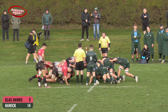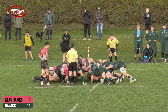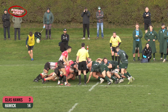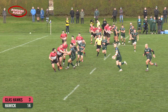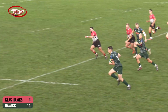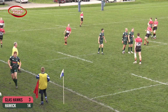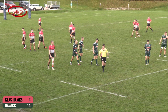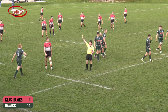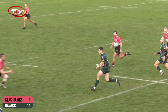Hawick perched right on the top of the pile now after a big win last weekend and other results going their way, and they've won this scrum with the last one going against the head. So here they come. It's Brunton to Armstrong, Brunton on the wraparound, and now it's out to Kirkford, and a wee bit of space opens up here. The Hawks player comes in and palms it out with one hand, and you fancy it'll be Ryan Fleck here who's going to have 10 minutes to think about his actions as the flash of yellow comes his way.